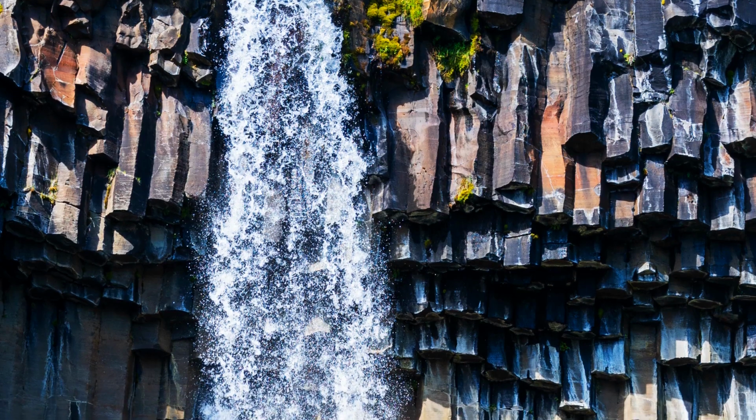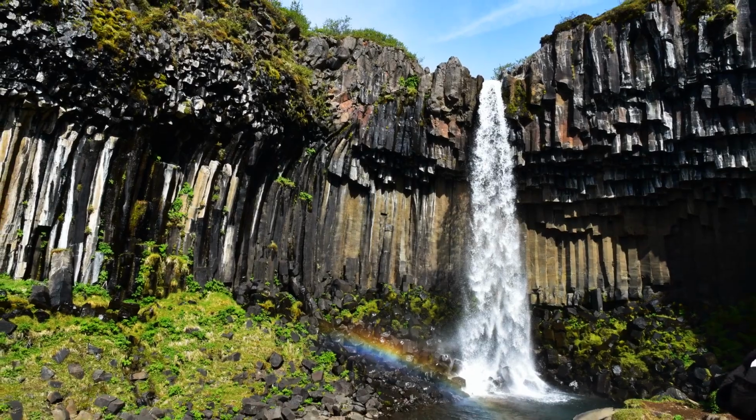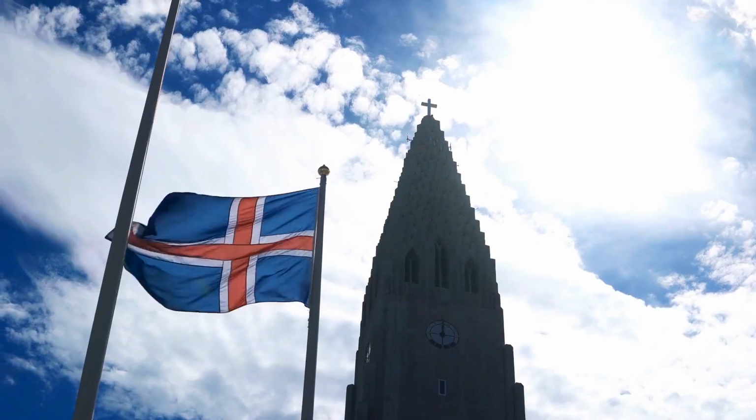Black Falls in Iceland get their name from the dark lava columns surrounding it. The base of the waterfall has sharp rocks. The entire structure was the inspiration for Icelandic architecture seen in some of their famous buildings.